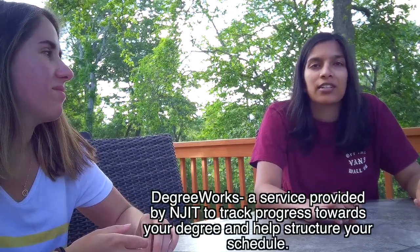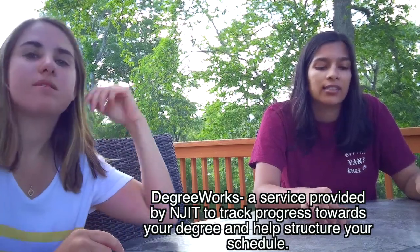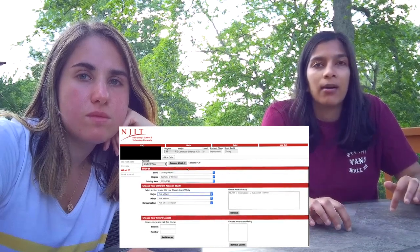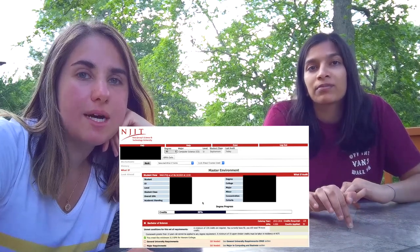Also use DegreeWorks because that's a way for you to look at the classes that you've already taken, see what classes you qualify for, and see how far along in your major you are. It also has a what-if section where you can put in additional majors or a change of major to see how much extra work it would be to complete that major. Yeah, that's a good resource.